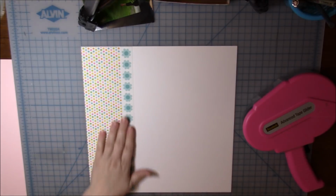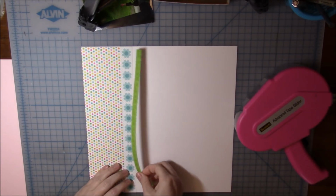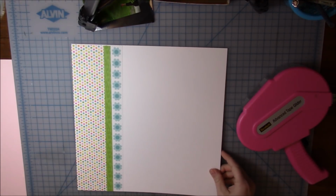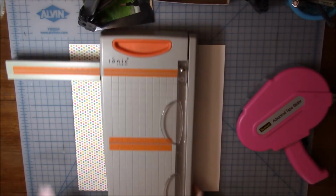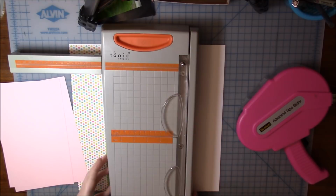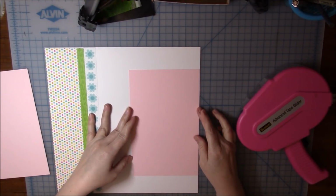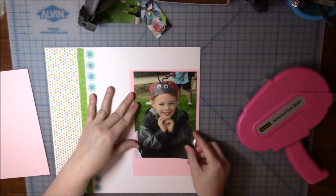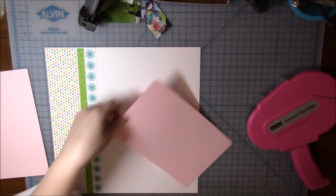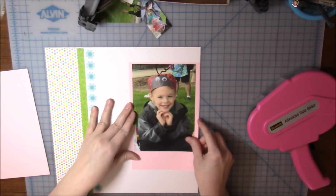So this is going to be the left-hand page, and I didn't ink any of these papers up. These pastel-y colors from Doodlebug, I don't always ink them up. If I were to ink them up, maybe I would use a gray, but like I said, I didn't really worry about it. So this pink paper here did not come with the collection. It was just one that I had in my bag, and I wanted a solid color to go in the middle. This was part of the sketch also, and I think I again altered the sizes of it just to fit my photos.